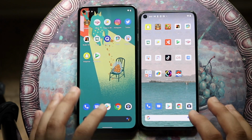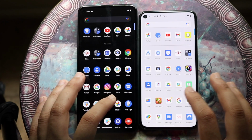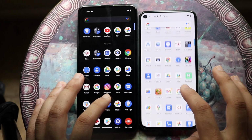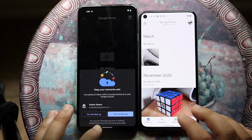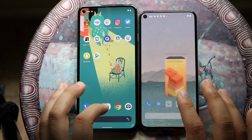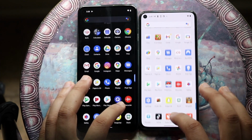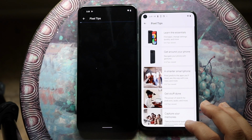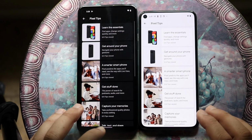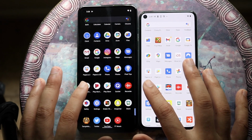Let's get into some stock Google apps, I guess, because I ran out of the other ones. Let's get into something like Google Photos, which comes stock with all these phones. 3, 2, 1. And the Pixel 5, I think I'll give it some leeway because it was already pre-installed with it, and I've already opened it before. Let's get into this light bulb one, 3, 2, 1. And it looks like the Pixel 5 was faster. I haven't opened this app on either one of these phones. We can go into Google Play Music, 3, 2, 1.